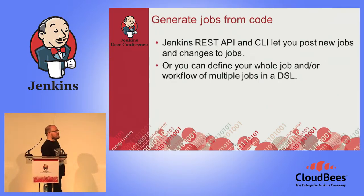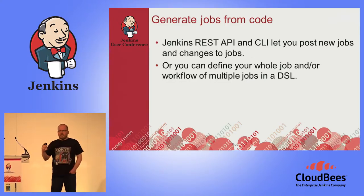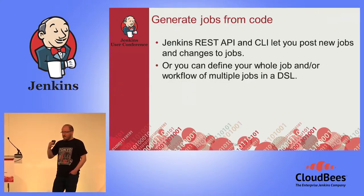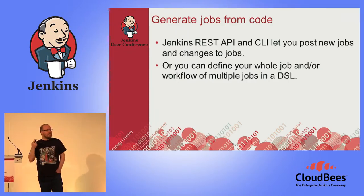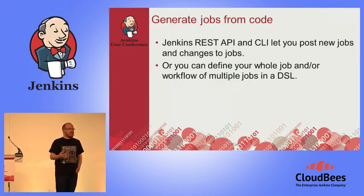And you can generate jobs from code. Now, back when I was always using the REST API or the CLI to basically pull down XML for an existing job, tweak it, and post it. And that works. But you can also define your whole job or workflow of multiple jobs in a job DSL.